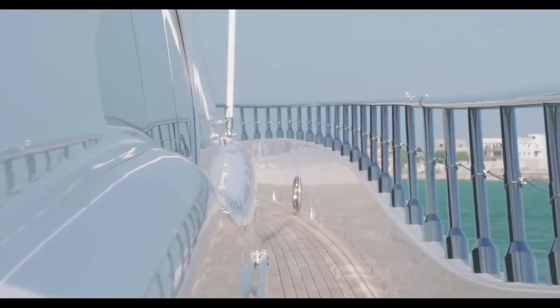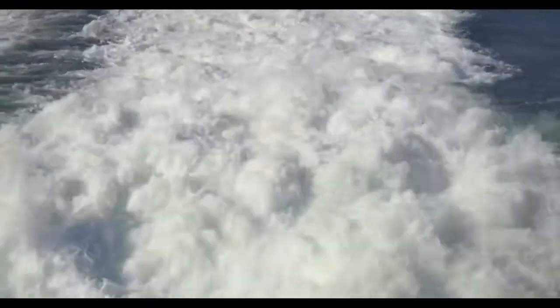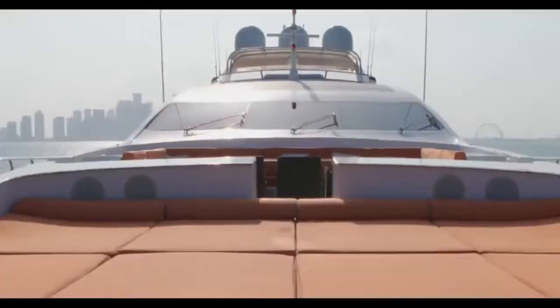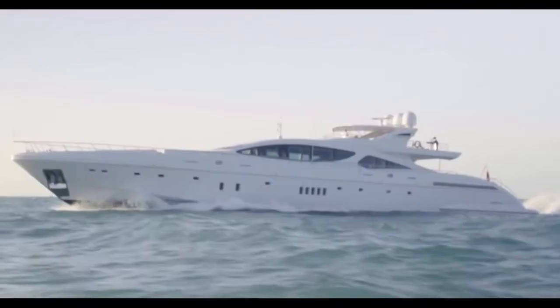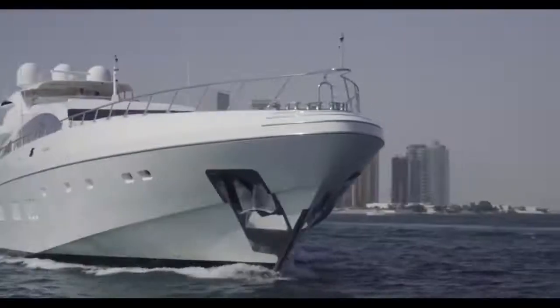Bigger than a 117 S-Class Mercedes. More horsepower than 24 Ferrari 458s. And more exciting than a circuit of the Nürburgring in a Lamborghini Huracan Performante.